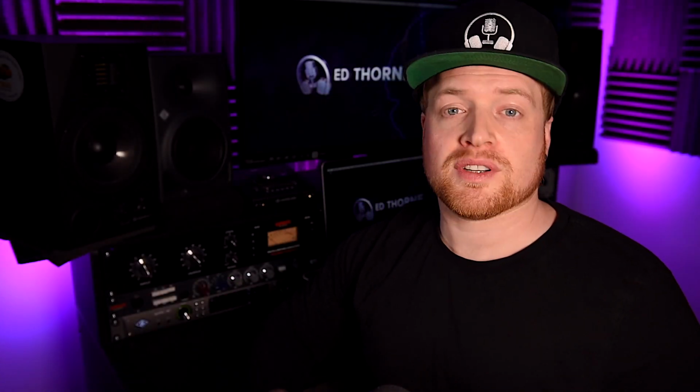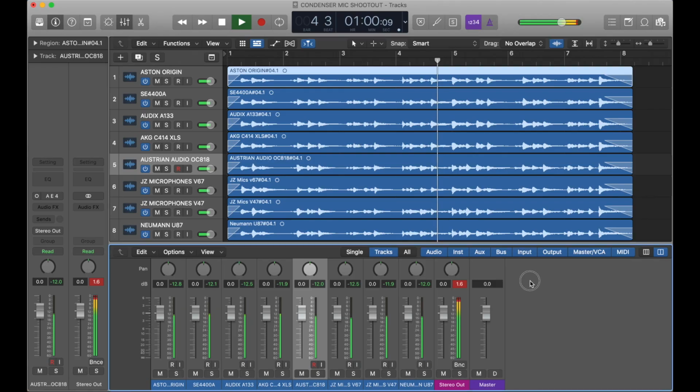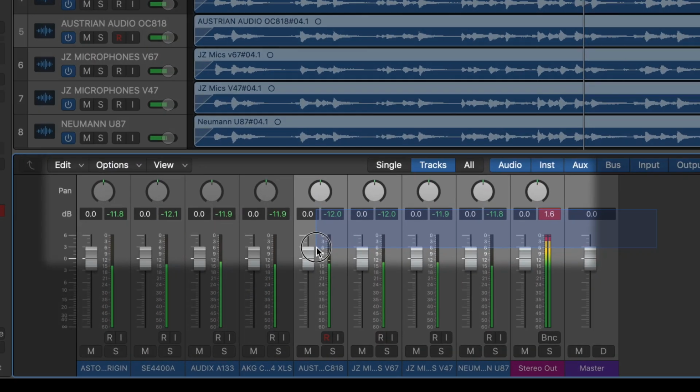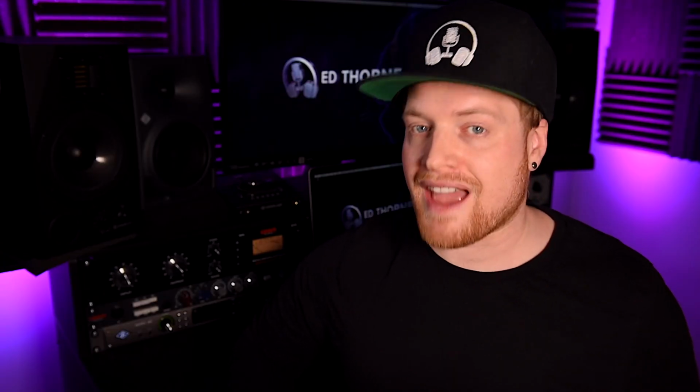To do this comparison, I've recorded 4 microphones at a time through my Universal Audio Apollo interfaces. The input gains were matched within about half a decibel, as you can see here in Logic, which, trust me, took some time, and the audio you'll hear later does not have any processing.